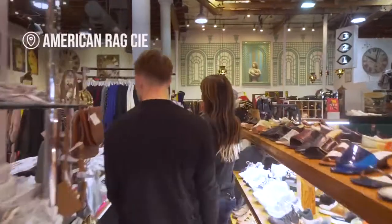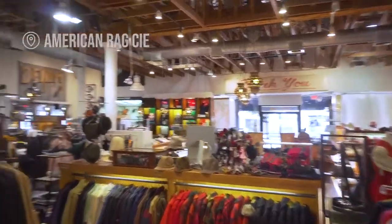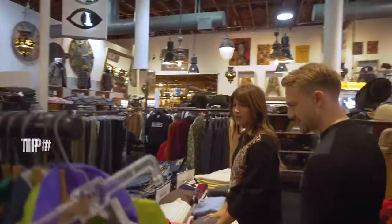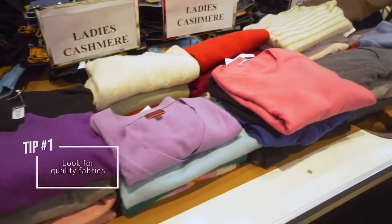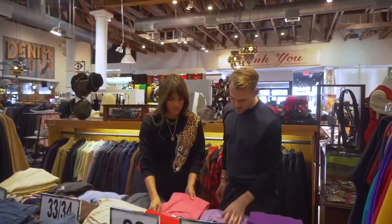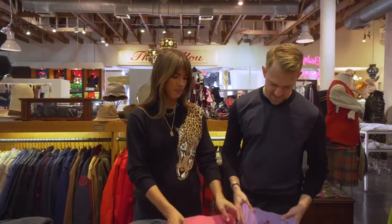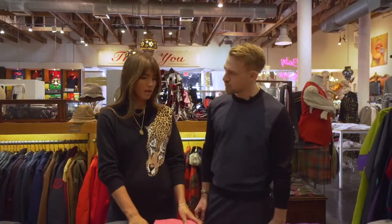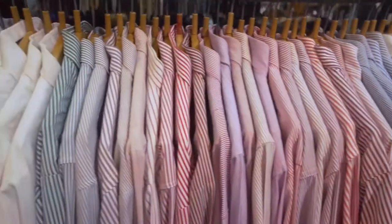So I come to American Rag all the time. They have great basics and then fun accessories. Go for expensive, good quality pieces like cashmere. They have a whole table of it. This cashmere sweater, $39. It's not even expensive. $300 something for the same sweater, brand new. And look how curated everything is. You can see all the shirts, color coordinated.